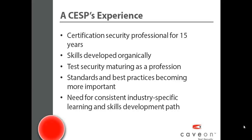It's something you bake into the program from before you develop your tests. And so I think that test security as a profession within the industry has matured significantly. And when a profession matures, that's usually the right time to bring in a more structured way of developing professionals and certification. Standards and best practices have become absolutely critical.